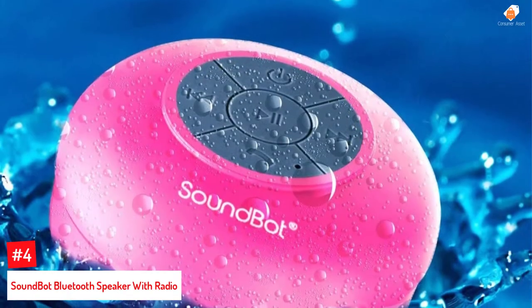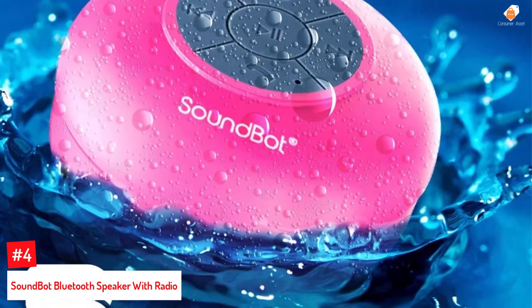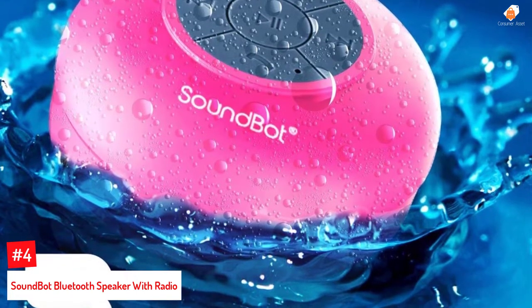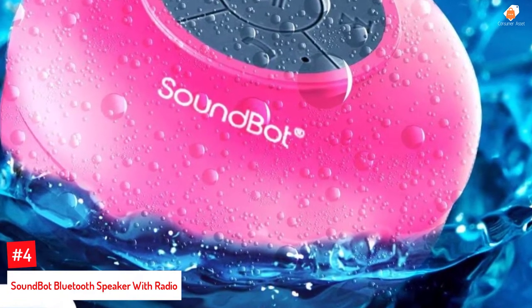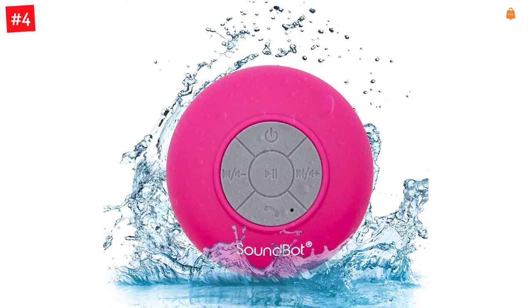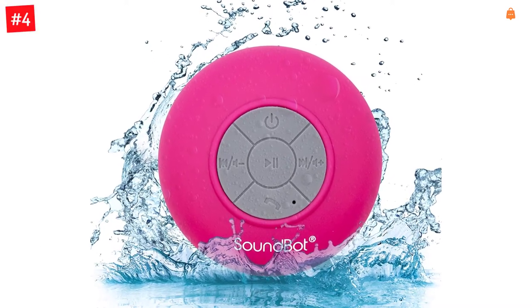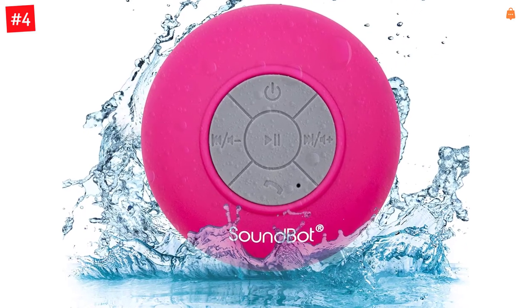Number 4. SoundBot Bluetooth Speaker with Radio. The pink shower radio from SoundBot gives crisp and crystal clear notes and high bass and is one of the best shower speakers with radio available in the market. It has an external sound and wind noise reduction technology and also features a loudspeaker cavity structure for high-quality sound. The speaker cum radio has a flat bass and comes with full spectrum coverage.